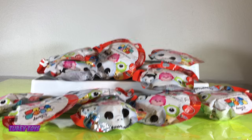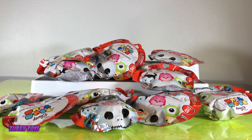Yesterday, well, it was nighttime, we went to Toys R Us, and we got Series 8 Tsum Tsum blind bags. Woohoo! What are we going to do with them now? Open them! We're going to open them.